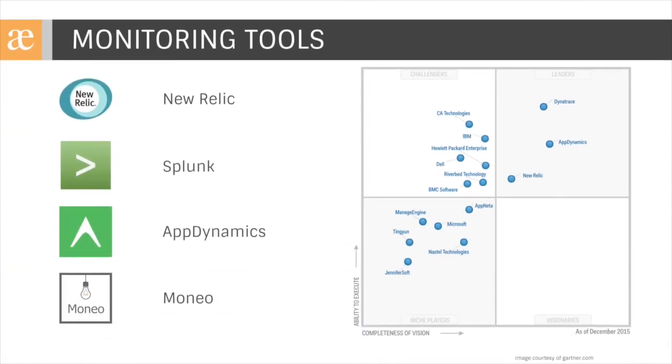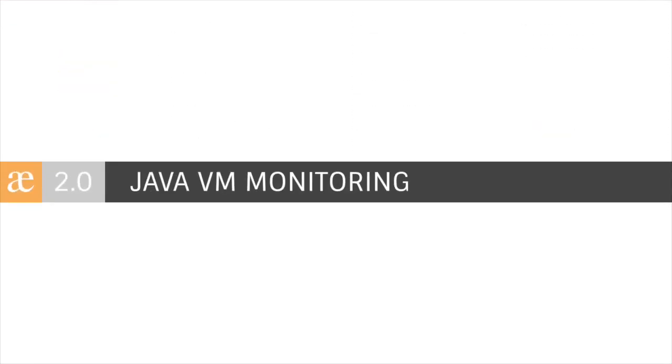Regardless of what monitoring tools are used, there are specific stats to be aware of running Atlassian applications. The Gartner Magic Quadrant for APM 2015 shows some of the more successful APM tools available, with New Relic, AppDynamics, and Dynatrace being the current leaders. Java heap size.